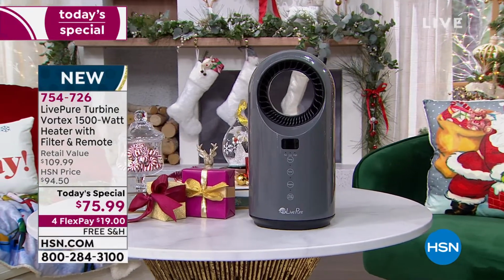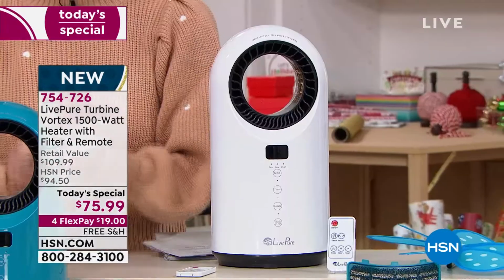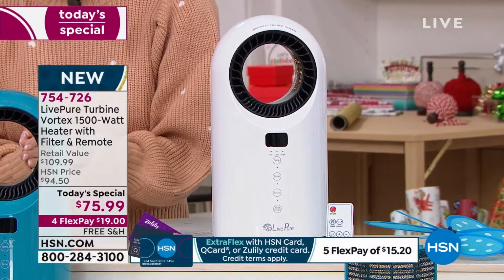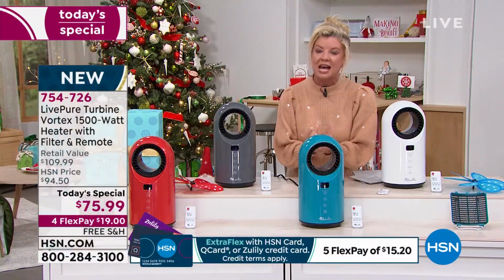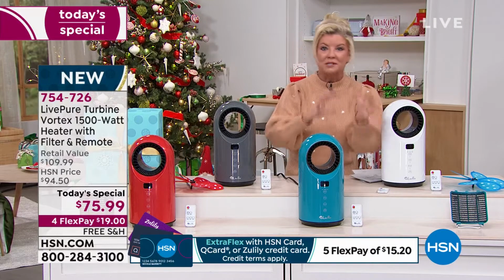And when you shop using any major credit card, here's where it gets good. It is less than $20. Out of the box, ready to go. We're gonna talk about the technology, the unique ceramic inside, which again is energy efficient and enables it, it cools and warms in a matter of seconds.